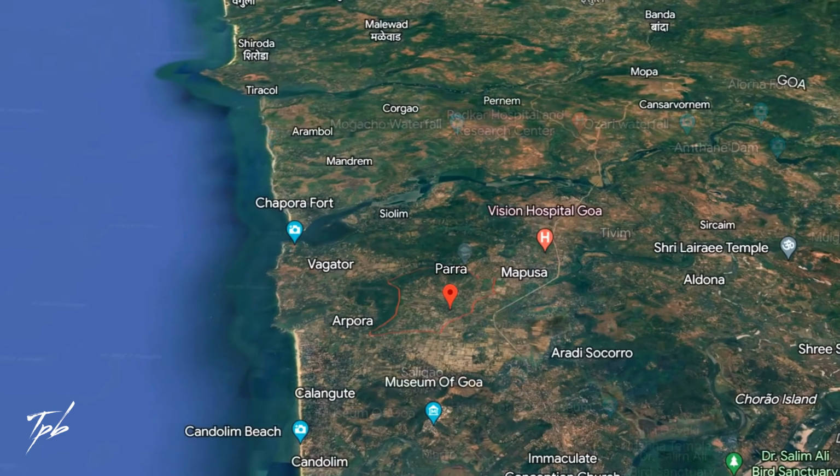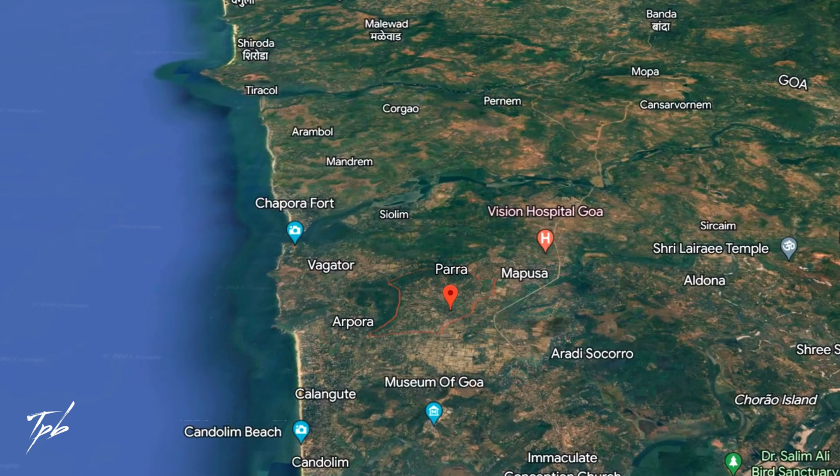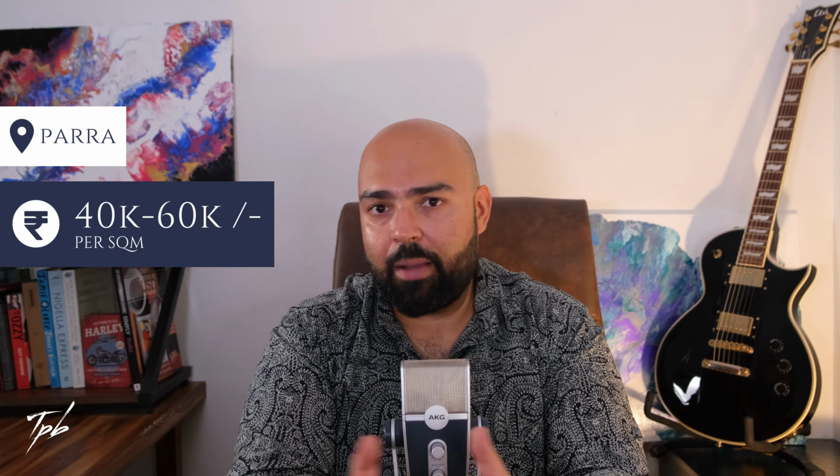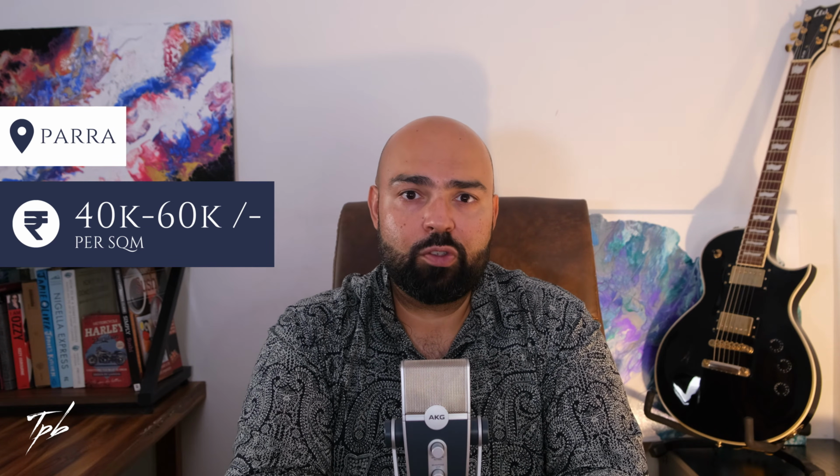So if you've ever seen people trying to take pictures on this road with palm trees on either side, that location is Parra, and it tends to be very popular with tourists and holiday home buyers alike. Land here can cost anything from about 40,000 rupees up to about 60,000 rupees a square meter. It's also very popular because you've got Assagao, Anjuna, everything close by.